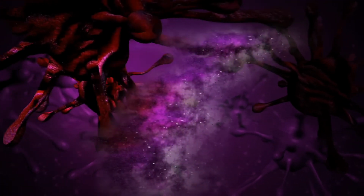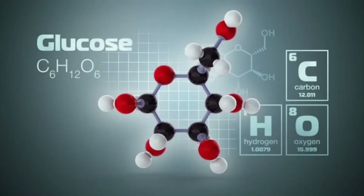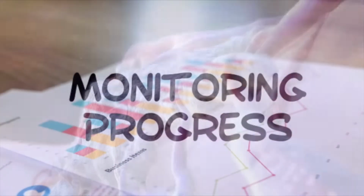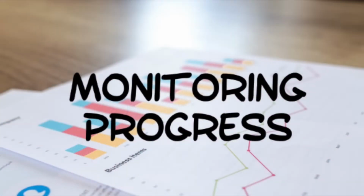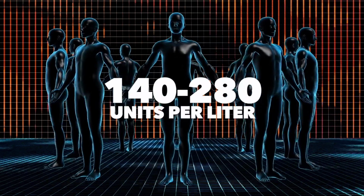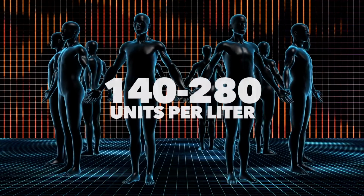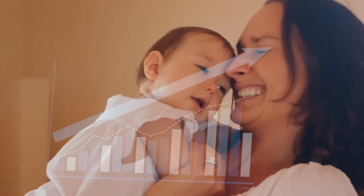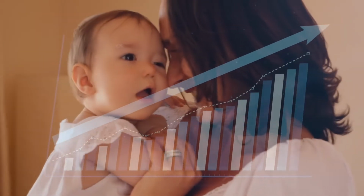Cancer cells hog glucose way, way more than normal cells. So this test can be valuable because it can give you an indication of cell tissue damage. You can also use it to monitor progress over time. A normal adult would have a range between 140 and 280 units per liter. But of course, if someone's a lot younger, even an infant, they're going to have much higher values.